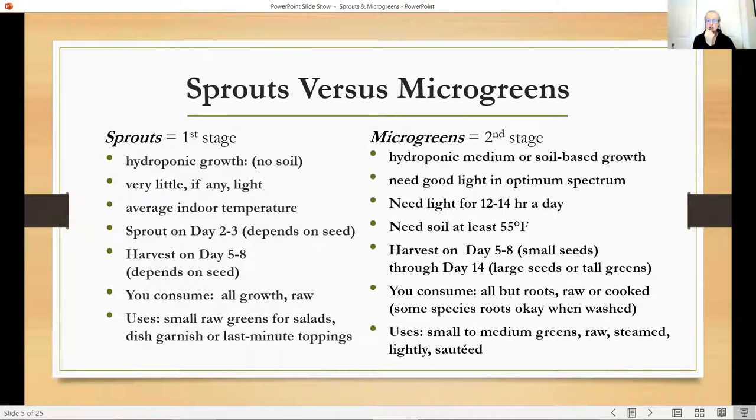With microgreens, you do not consume the roots because they are in the soil or below the screen in the hydroponic medium. But some species, and I'll show you one, the roots are okay if you wash them off. I've just found that they kind of detract from the flavor because they taste woody. However, there you go. And the uses for sprouts are those small raw greens for salads or for Vietnamese rolls.